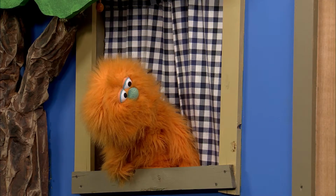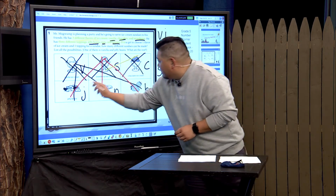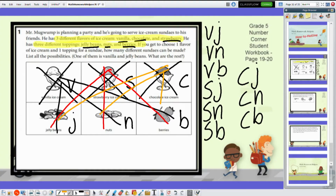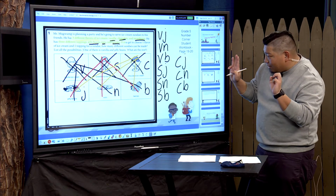And then we got the chocolate ice cream. We did chocolate with jelly beans, chocolate with nuts, and chocolate with berries, all right here. Wow, look at that. So it says list all the different possibilities. We did that, and let's see how many different possibilities will we have if we have 3 different flavors of ice cream matched with 3 different flavors of toppings.